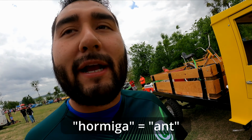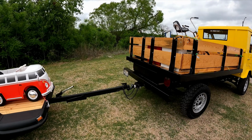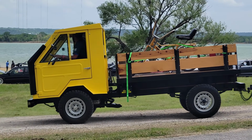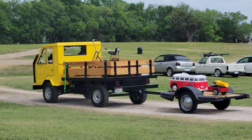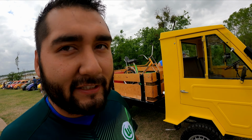Nice. All right, what's your name and where are you from? My name is Irvin Corona. I am from Mexico City, and this is my Volkswagen Hormiga. Hormiga, okay. Hormiga, yes. What years was it made? It was made from 75 to 77. They only made 3,600 roughly, and only a couple still survive. This is one of them.